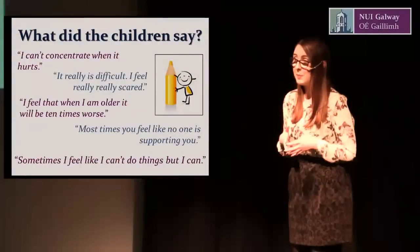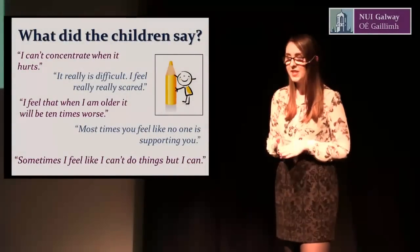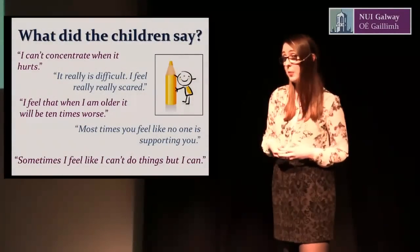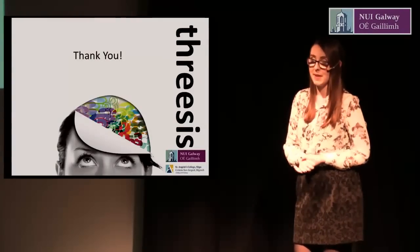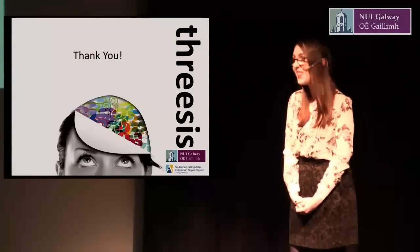But on the flip side of that, there was a strong sense of resilience among the children, that they didn't want to let their pain affect their lives, so that they would try to continue on as normal in spite of pain. So that was a heartening result that we found. So despite this kind of bleak picture, there is hope out there for the children living with chronic pain in Ireland. So thank you.